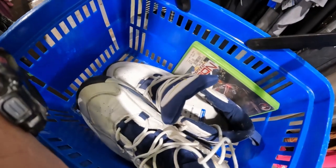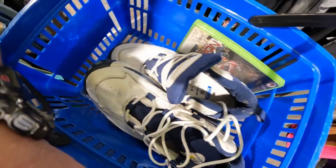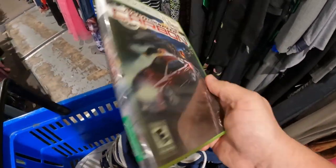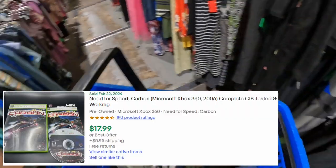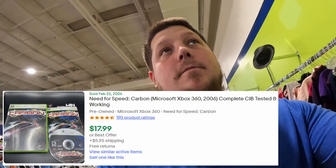So I am gonna get this pair of Nikes, which I think are gonna be worth it, $6.99. These are definitely some vintage Nikes. Need for Speed Carbon for $3.99. I think it's going for about $15 or so plus shipping. So that'll be a decent pickup. And I think I'm gonna go ahead and get out of here.